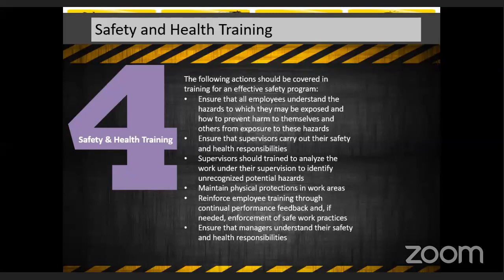Ensure that supervisors carry out their safety and health responsibilities. Of course, safety is everyone's responsibility. The supervisor should be trained to analyze the work under their supervision to identify unrecognized potential hazards. Then maintain physical protection in work areas. Reinforce employee training through continual performance feedback and, if needed, enforcement of safe work practices. Safe work practices must be enforced. Then lastly, ensure that managers understand their safety and health responsibilities.